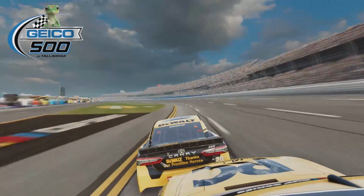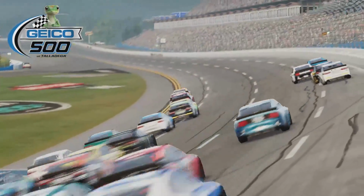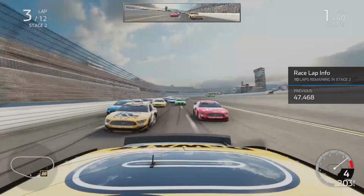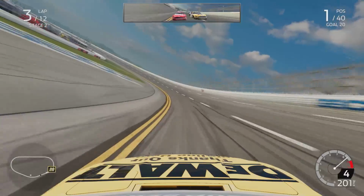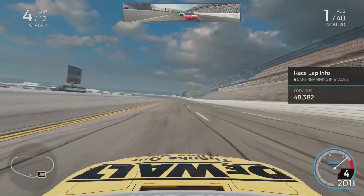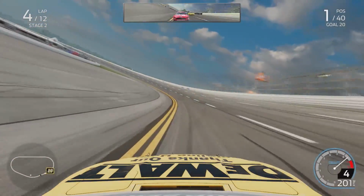This very track was our very first Cup Series start, if you remember back to last season when we had that hot seat there in Talladega. So this marks the one-season anniversary of our first Cup start as we dive down into turn 1. Of course, now it turns into just trying to manage the lanes behind me, hoping that it would stay kind of one lane. Sure enough, we come through in lap 4, 9 laps to go in stage 2, still out front at this point.